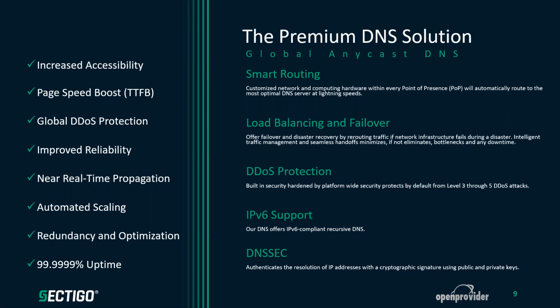On top of that, you may have seen over the years various DNS outages from DDoS attacks. Similar to CDNs, we have the same type of DDoS filtering in place to keep our DNS infrastructure online 100% of the time. We also have IPv6 support and DNSSEC. DNSSEC is a very big one when it comes to ensuring the record is what it should be. It helps prevent man-in-the-middle attacks.